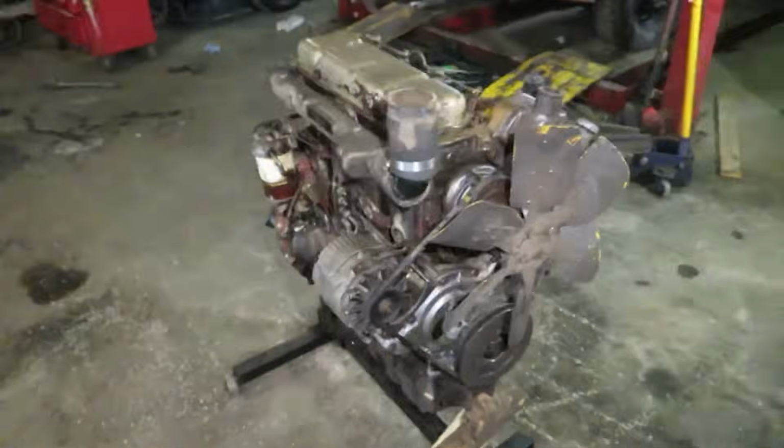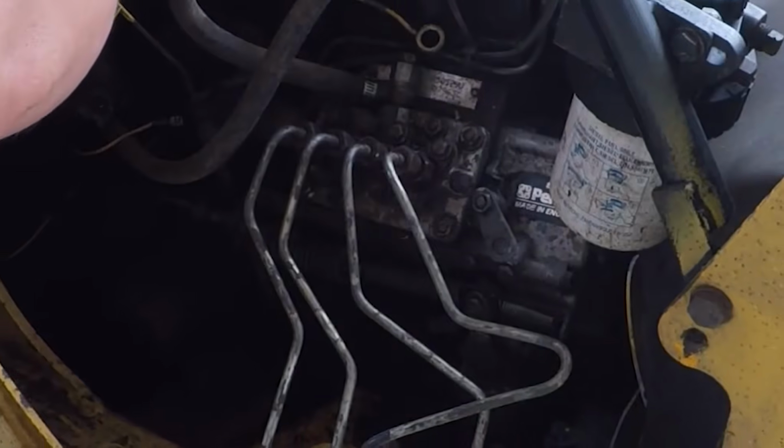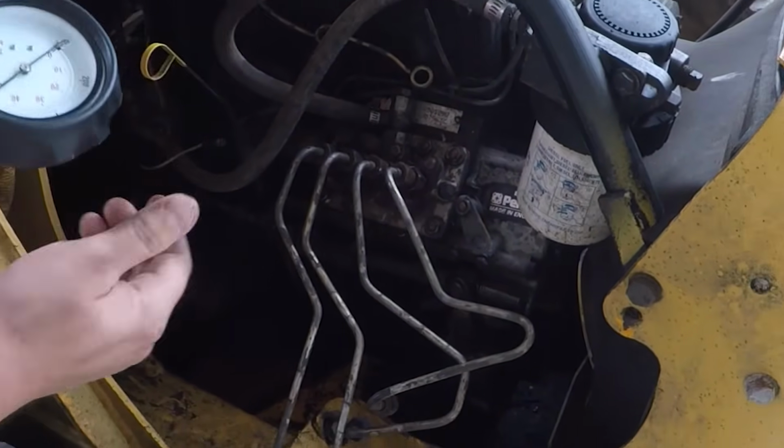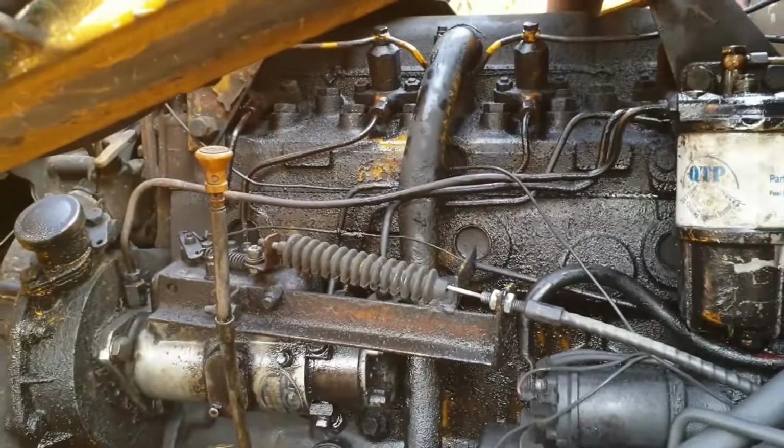At its core was the Perkins 3.9-liter turbocharged diesel, an engine that became known for running season after season with little more than routine care. What made this engine reliable wasn't just how it was built, it was how it was used.